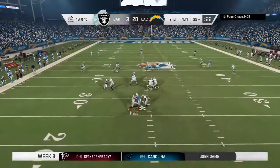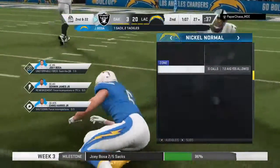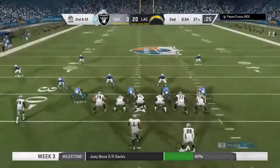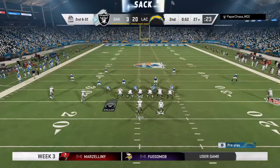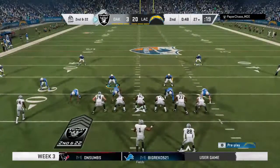Back to throw. Fields. Nowhere to escape, and he goes down. The former number 3 pick, Joey Bosa, bringing the lumber that time. That huge loss on the sack makes this job much more difficult. It's now 2nd down and 22 yards to go.